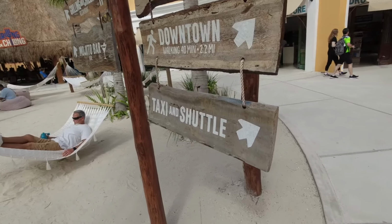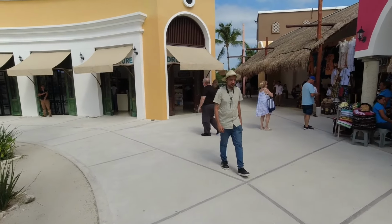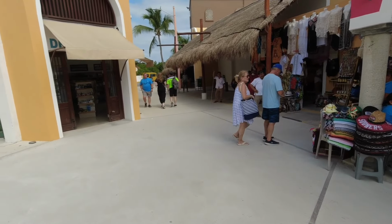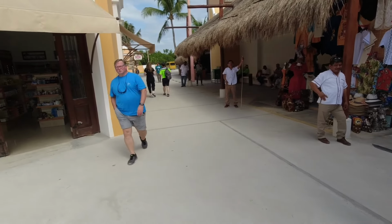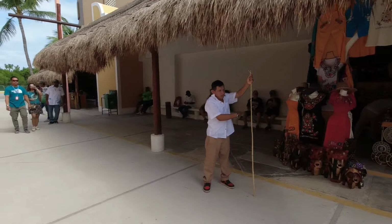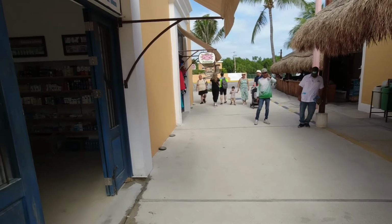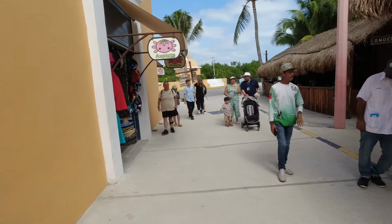Now you want to get your taxi cab on. That's where the little arrow is. So it's back here in the back. So just keep walking, follow the sign, and you'll see the taxi cab. So this is where the taxi is at. So anything you can do over here, and then if you want to get medication, you definitely can. So yeah, this is where you get the taxis at. It's a little further in the back.